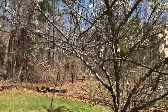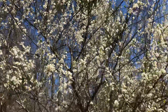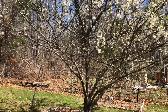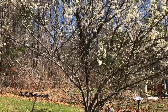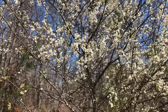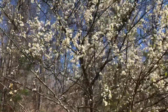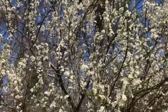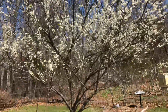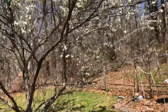So this is another plum. And this one is a semi-dwarf. And this one has been on the ground for maybe 20 years. And it produces the plums that are sweet. The smell of it is unbelievable. Very, very sweet. So it looks like it's having a good flowering year. We'll see how many fruit we get. Hopefully we'll get lots of it.